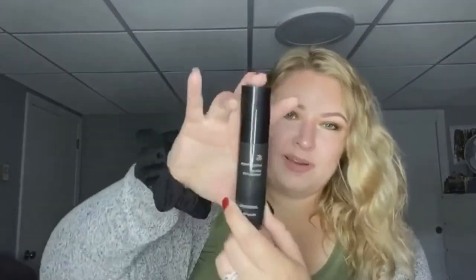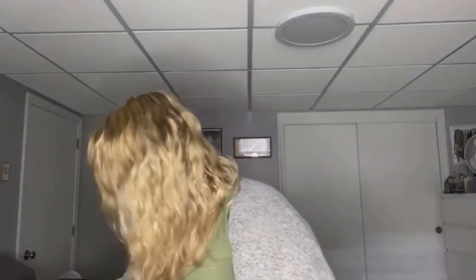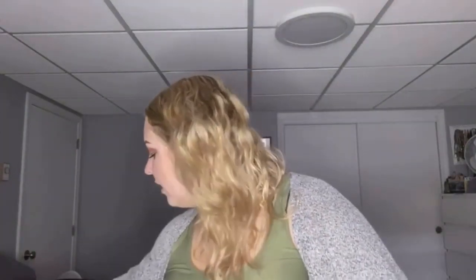So, alright, really quick, we'll go through everything I used. I started off with my Arbonne primer. I got this from my Arbonne rep, Krista. So if anybody wants to check this out, let me know. I can send you guys her link. I followed it with my regular foundation. This was my Pharmacy Luminous Serum Foundation and their concealer that you just saw me use. I contoured also with the Pharmacy Contour Stick, which I really like.